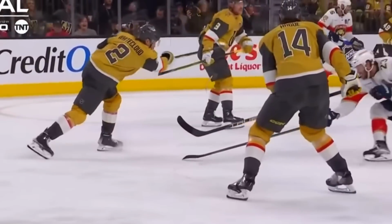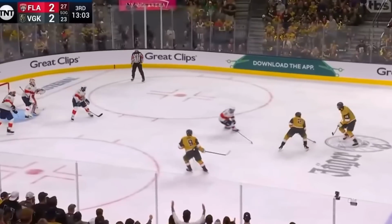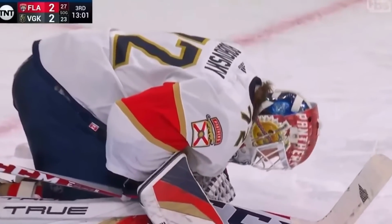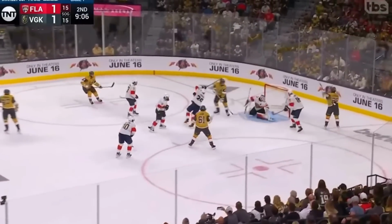A simple patient play by the puck carrier at the blue line to make sure that that traffic builds up just enough to get in Bobrovsky's vision. As a goalie, it's insanely frustrating when it's your own guys doing it to you and you can see it in Bobrovsky's body language, but that's exactly what Vegas needs to do, and that's exactly what they did in Game 1. Take good scoring chances and make them great by waiting for traffic to develop in front.